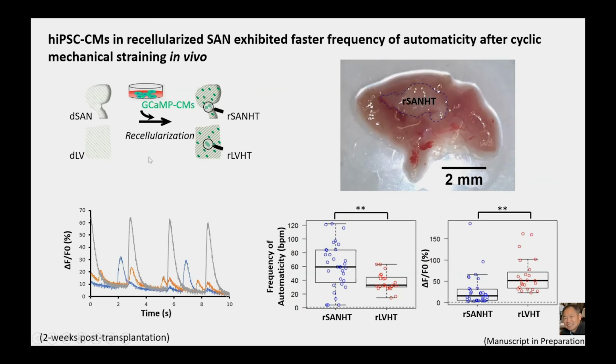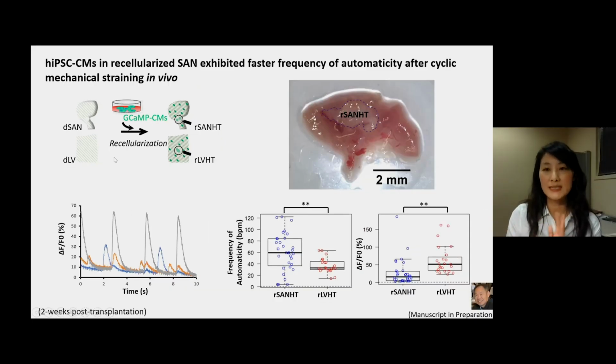And the last thing we did was, again, to look at the functional aspect of these cells. So again, we used the GCaMP calcium-sensitive probe to look at the calcium dynamics in these cells. And as you can see in this graph, that shows the frequency of automaticity, the iPSC-derived cardiomyocytes in the sinoatrial matrix is much faster than that in the left ventricular matrix. And also the amplitude, again, of the calcium transients is actually smaller. So again, this indicates that the iPSC cardiomyocytes seeded in the sinoatrial matrix maintained the pacemaking phenotype better.